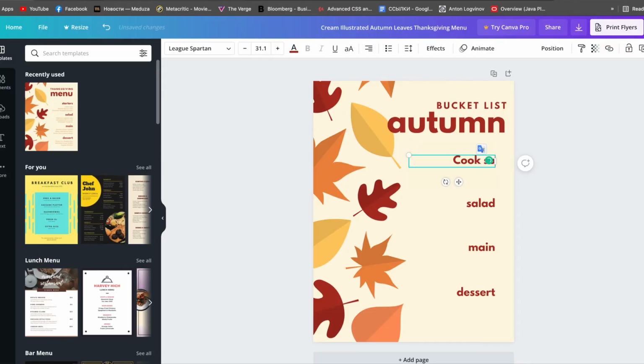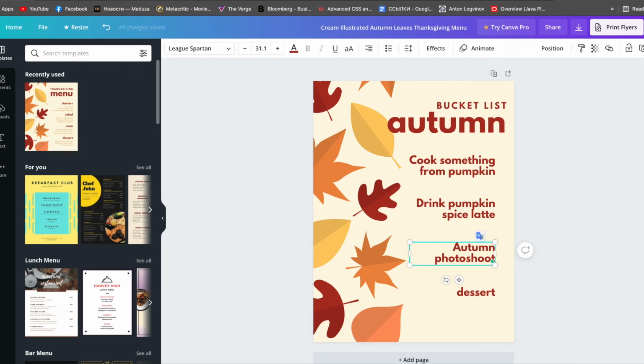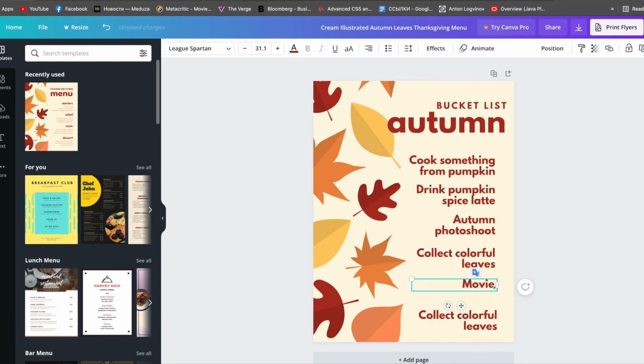So, cook something from pumpkin. Drink pumpkin spice latte, autumn style photo shoot, collect colorful leaves. I guess I hope I wrote it correctly. Maybe movie night and buy cozy sweaters. I think that's it.